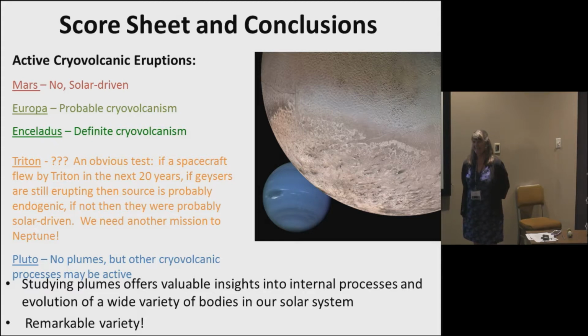Well, so one of the things we know about the endogenic plumes on Enceladus is that they're closely associated with tectonic features. Yes. And occur in nice lines, which is not necessarily true of the Triton plumes. And that's one of the things that makes me skeptical. I mean, there are tectonic features that continue down into the south polar terrain of Triton, but they don't seem to really be associated with the plumes as far as I know. So anyway, that's just something that gives me pause about that. That's a valid concern. Yep.